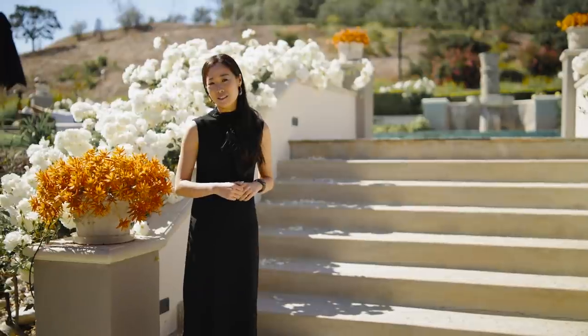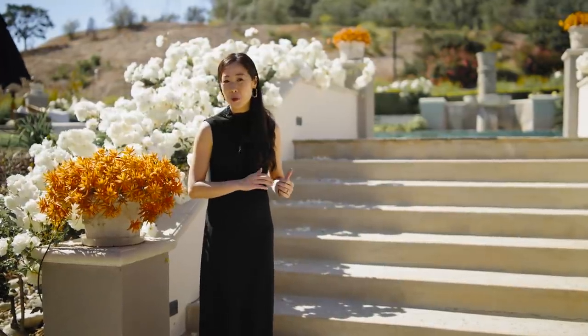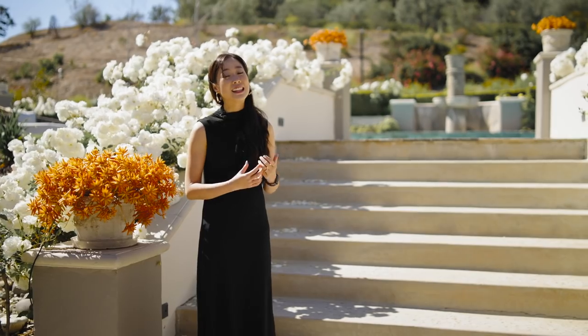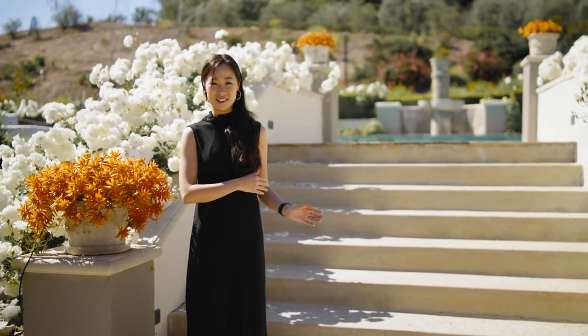One of the standout features of this property is this walkway lined with these gorgeous white rose bushes that leads you to the key feature of this house.